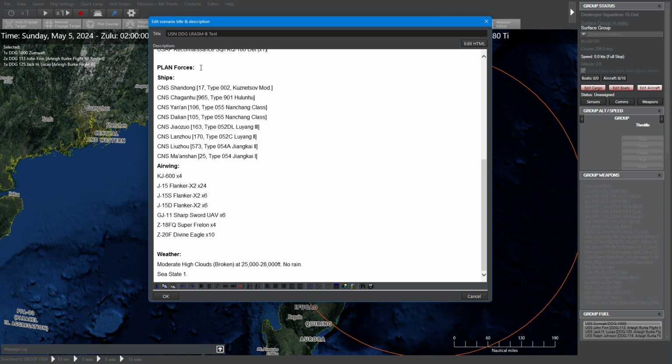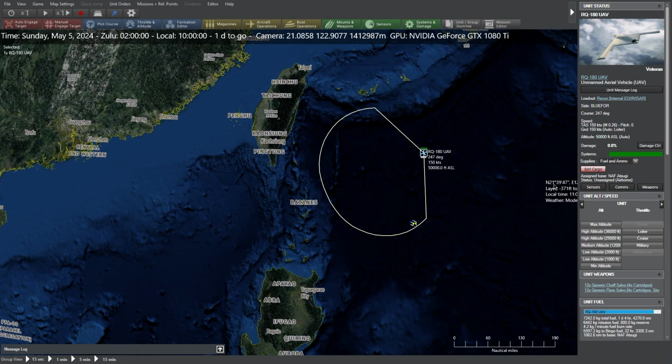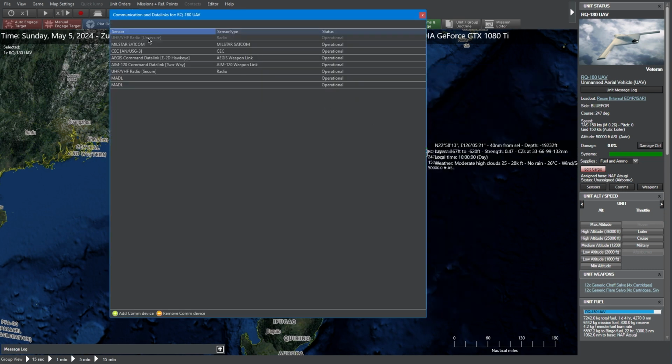Our People's Liberation Army Navy forces are unchanged, and the weather is also unchanged. First of all, I'll give you an overview of what we've done to our RQ-180. It has been upgraded with F-35 technology, including the APG-85 AESA radar. It also has access to a LINT, such as the ALQ-239 Barracuda in this case. It also has the F-35 IRST, EOTS, and the EODAS modifications.